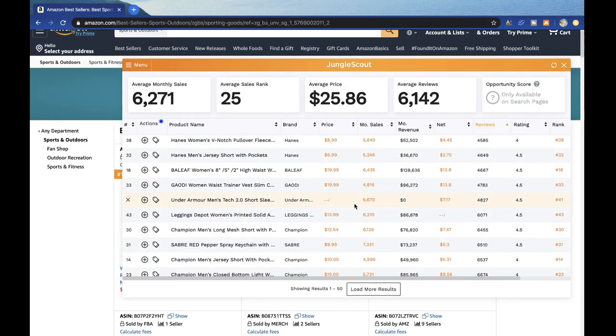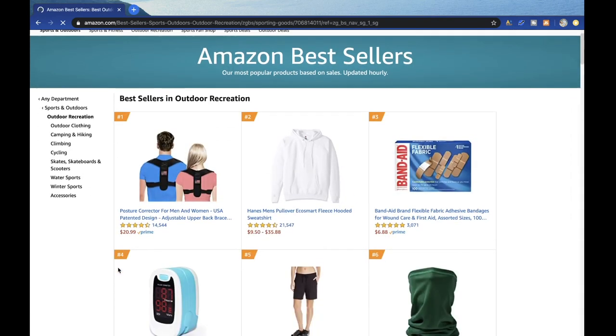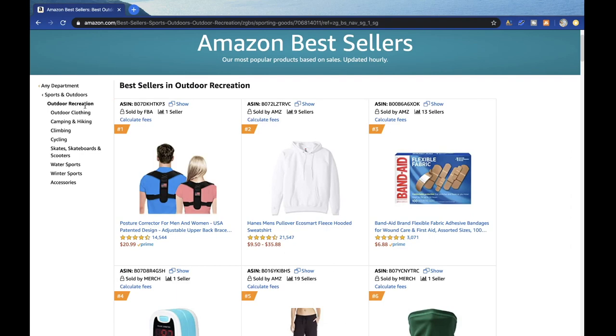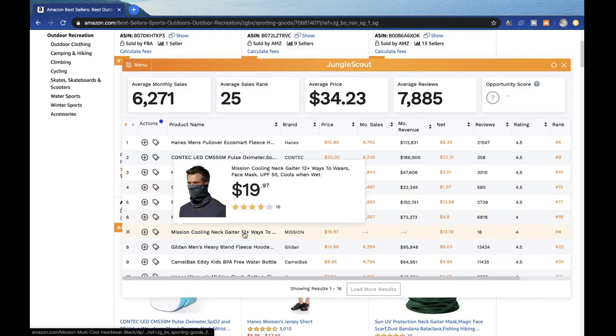All right, let's scroll down a little bit more. So all these bestsellers here, just way too many reviews. So let's go into a subcategory. And let's look at outdoor recreation. So the best sellers in outdoor recreation, how are they doing? I like this one right here, only 16 reviews.